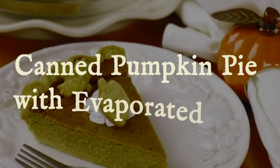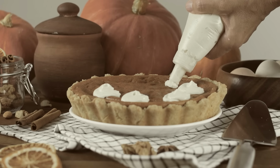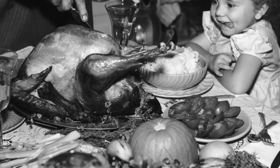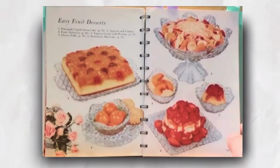On the table, the pie baked into a smooth, custardy filling with that unmistakable canned pumpkin scent, warm, spicy, and comforting. Topped with a swirl of Dream Whip or a drizzle of condensed milk, it became the taste of post-war gratitude. Betty taught that dessert didn't need to be extravagant. It just needed to make the house smell like home.